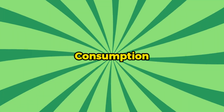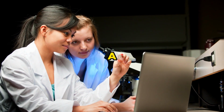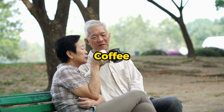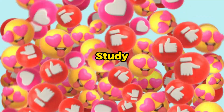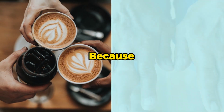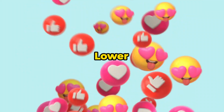6. Coffee consumption. Some people believe that drinking coffee reduces the risk of getting gout. According to a 2016 review and meta-analysis, people who drank more coffee were less likely to have gout. This could be because coffee lowers uric acid levels. A subsequent 2022 study found that coffee consumption reduces gout risk without lowering serum uric acid levels. However, just because the study found a link between higher coffee consumption and a lower risk of gout does not mean that coffee caused the lower risk.